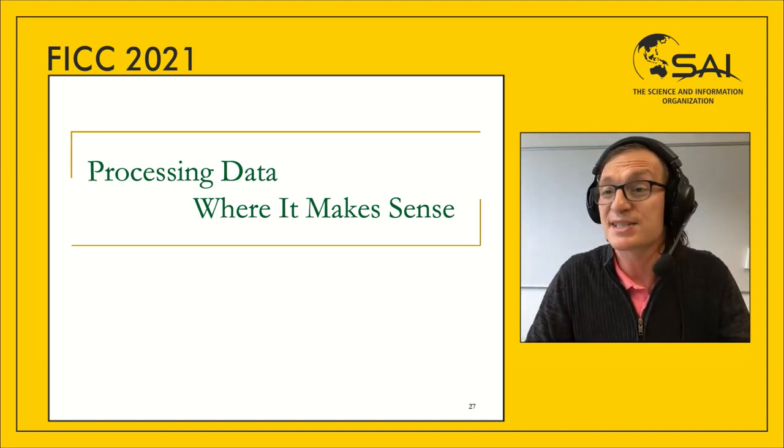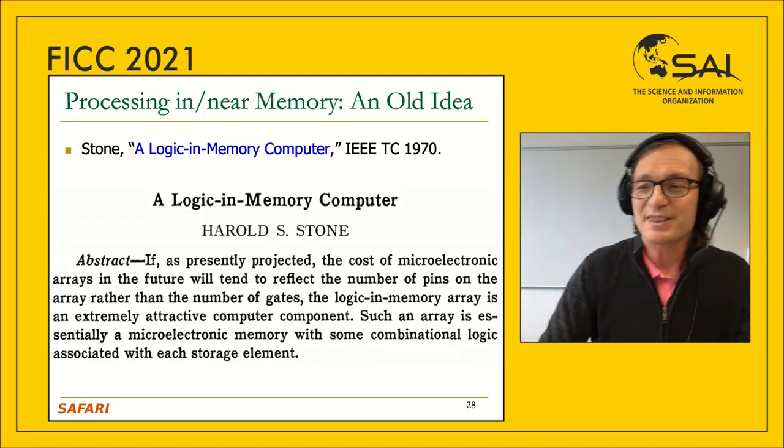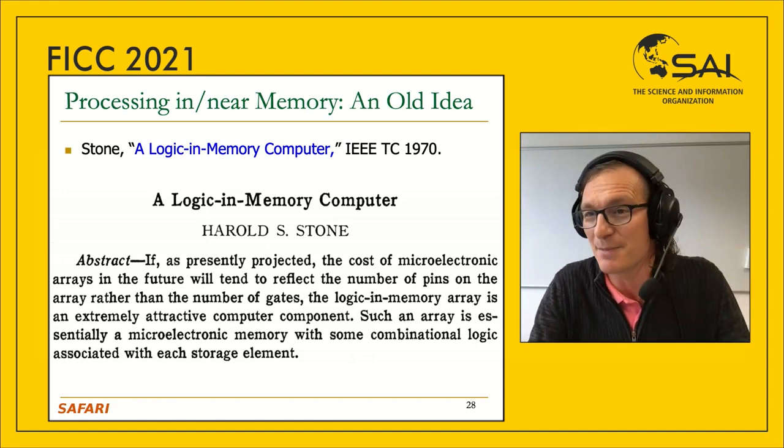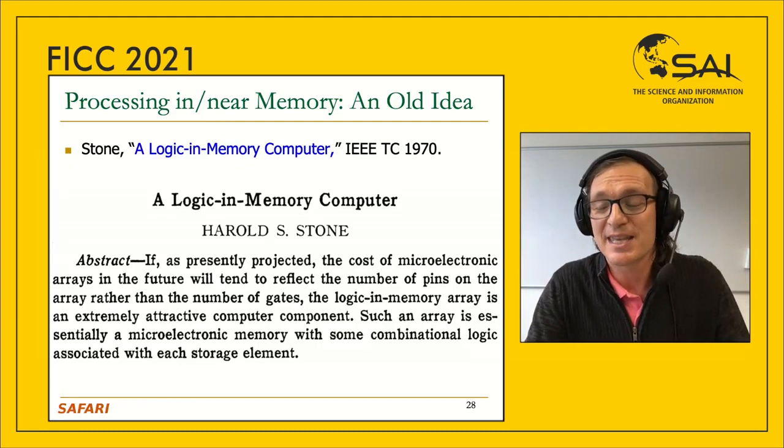So I'm going to motivate this a lot. But this is an old idea, I should mention. This idea was proposed in the 1960s, and this is a seminal paper by Harold Stone, if you're interested in taking a look at it. But today, we need to re-examine the idea. The idea has never really taken off, if you will.